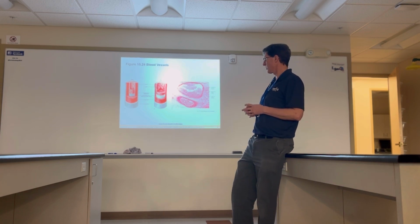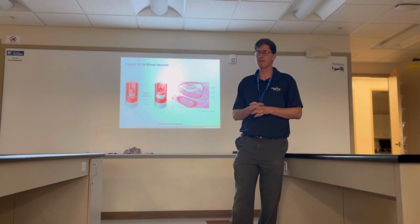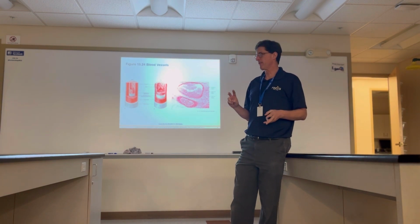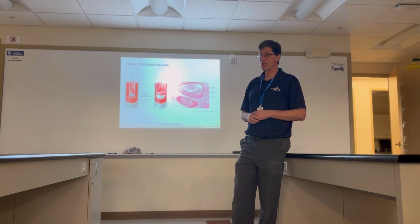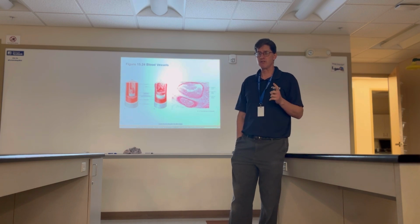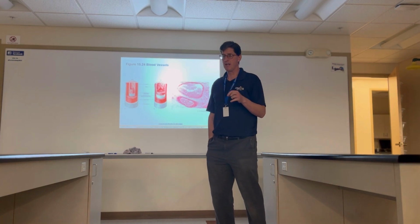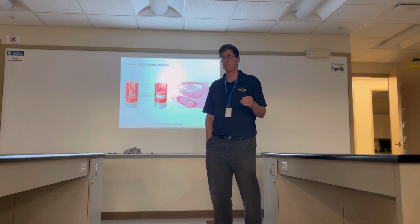And then the innermost layer of a blood vessel is called the tunica interna or the tunica intima. And the tunica interna or intima has a couple different parts, but the innermost part is made up of what's called endothelium, which is simply a single layer of simple squamous epithelium. And so simple squamous epithelium is very thin, it's very fragile, it's thinner and more fragile than tissue paper.